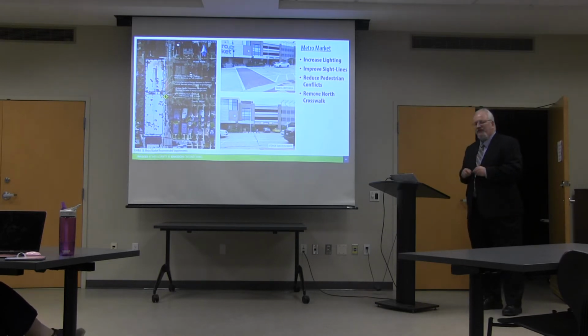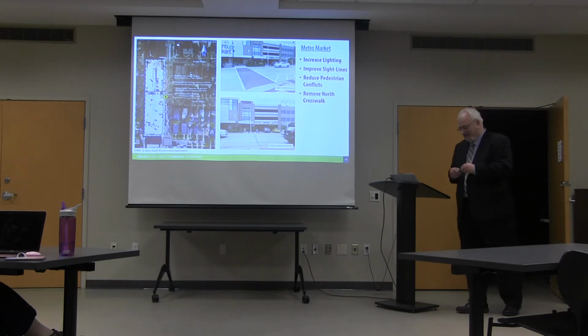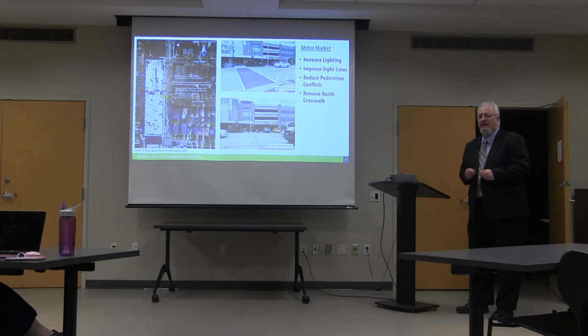And unfortunately, that's being used by several different entities: trucks for loading or unloading. The fire department uses that to buy their groceries. That's where they park. I've seen school buses in there and other vehicles. And that just creates a huge sight blockage looking north when you're coming out of that garage. Can you just explain where that is?